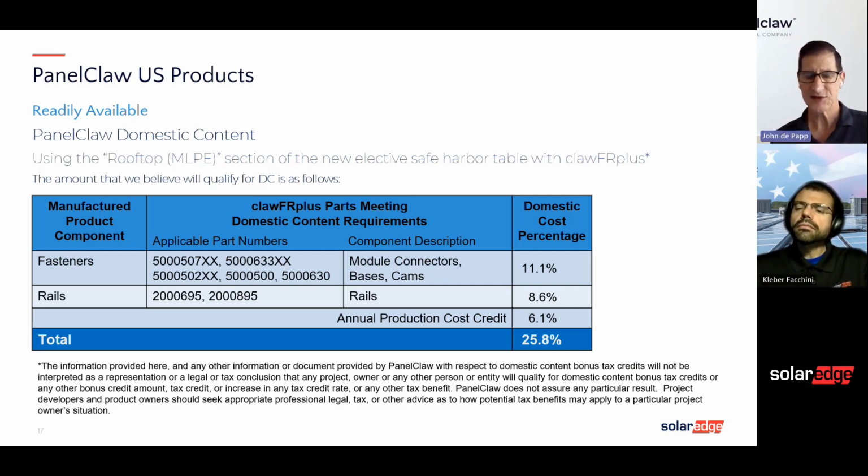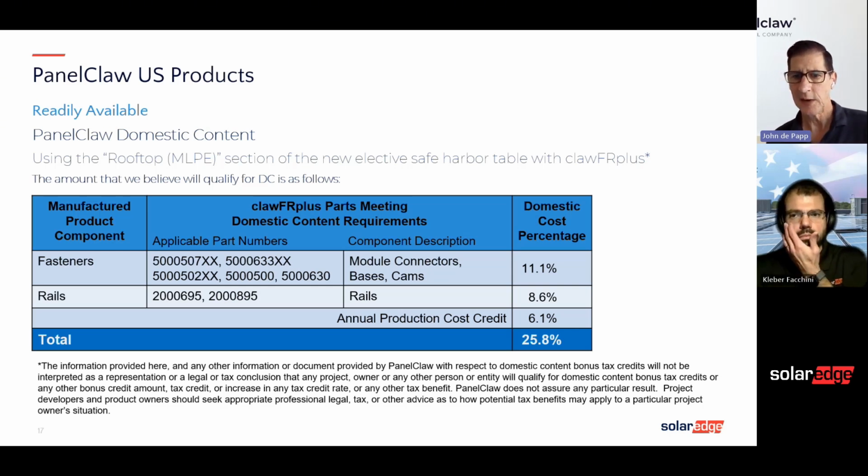And I will mention that we have more than a handful of customers that have carefully reviewed all the information that we provided, as well as the legislation, and worked with their legal counsel and their tax advisors, and have concluded that this approach is viable. And they have submitted applications to the Treasury Department and are waiting to hear back, hopefully, on an approval of those applications. So we feel confident in this approach.